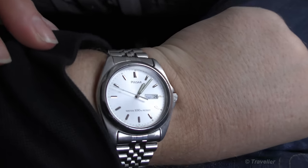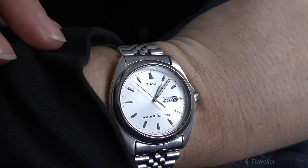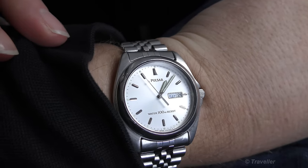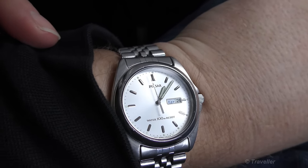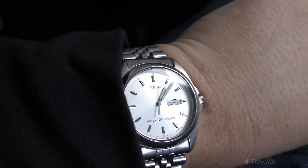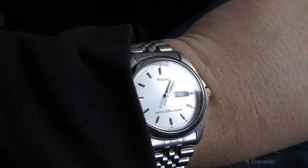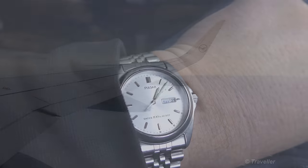you see the sun. The time is now, if I can get the reflection away, about 1:07 on my watch. We were supposed to leave at 12:45, so about a 20 minute delay. But we're now on our way to our destination, which of course is, should I say it again? Frankfurt.